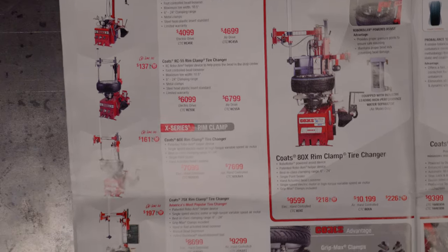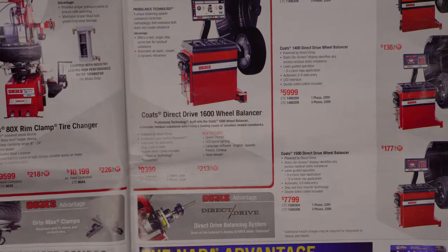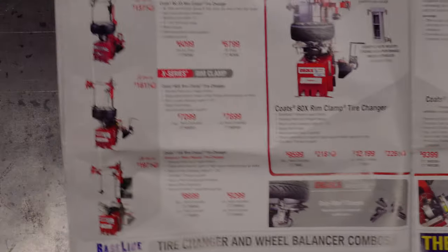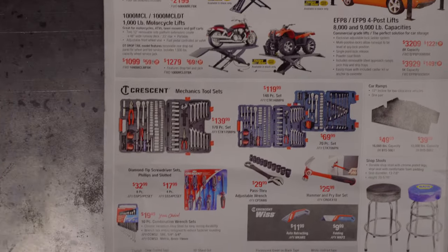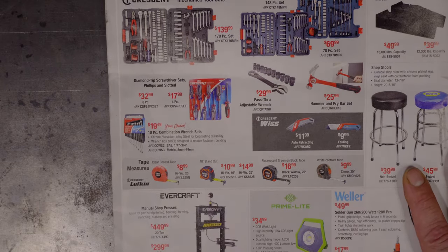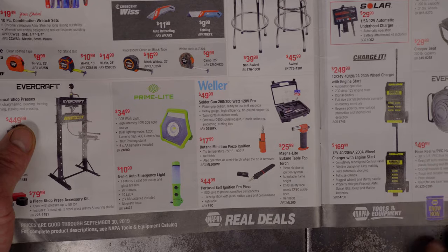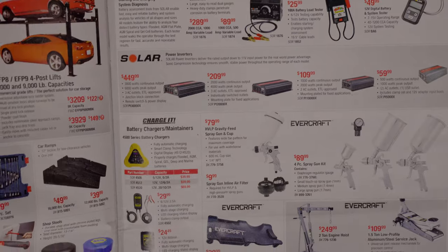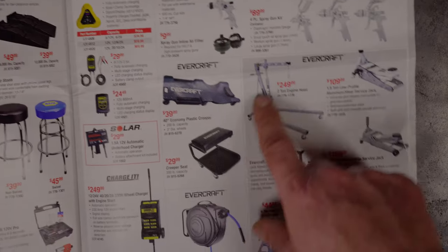Tire changers, that's another thing I want to get. Tire changers, wheel balancers. I like to find a good used one. Wheel balancers. Some more lifts. Now we got some Crescent mechanic sets. As you can see, don't impress me too much. Some more lights, some stools, some battery chargers, battery testers, power inverters. We have some paint guns.